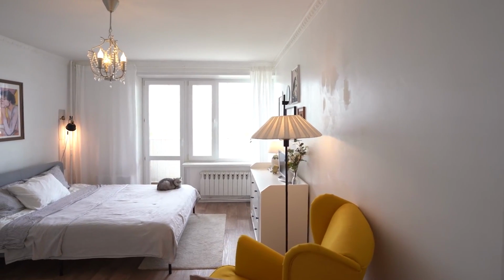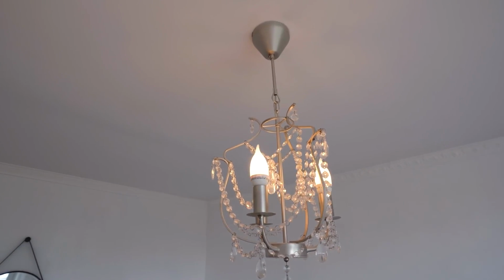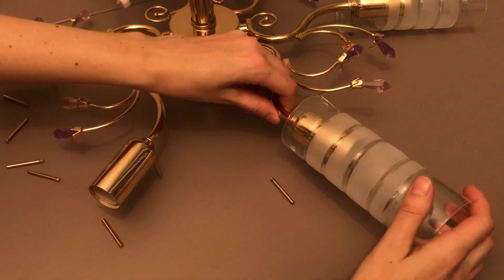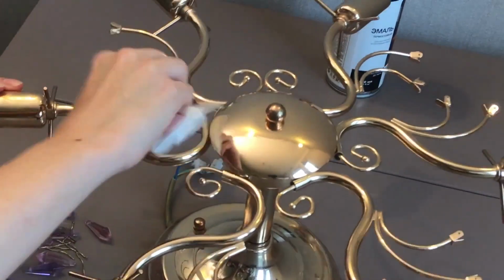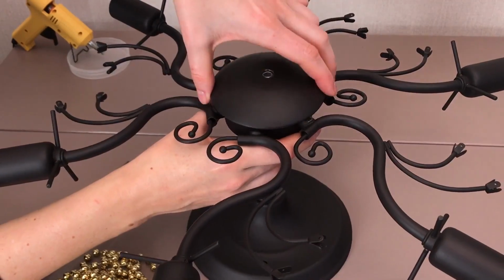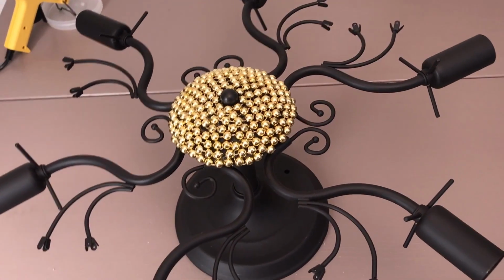Option 2. You don't have to buy a new chandelier. If the old one matches the interior in shape and style, you can transform it. Clean the frame, paint it, replace the casing with modern ones if necessary, and you will get a one-of-a-kind designer object.